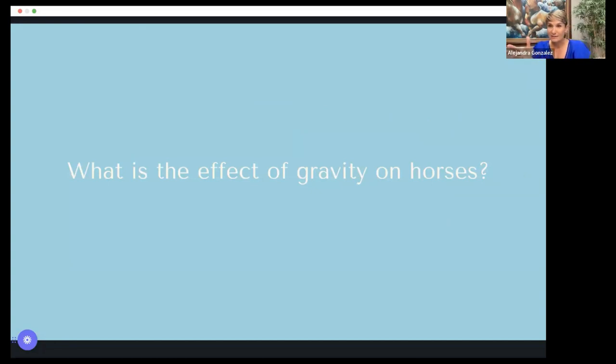Just like us, humans and every living creature are dealing with gravity. We are always under gravity, and gravity has an effect on us. As humans, because we're standing upright, how we deal with gravity is different from how horses deal with gravity.